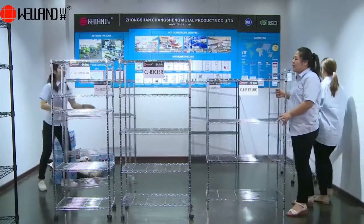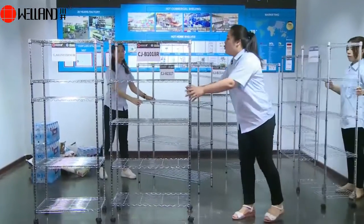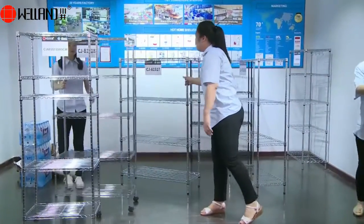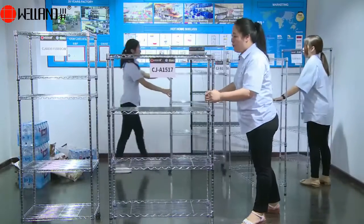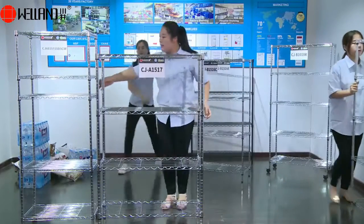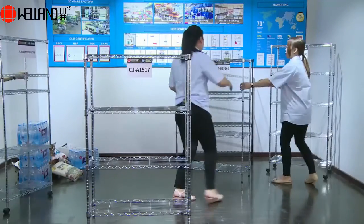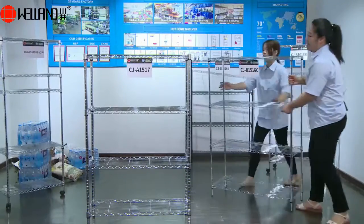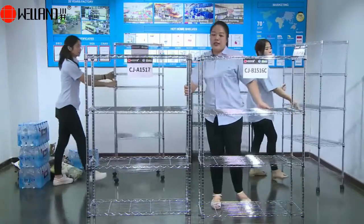So now let's start to introduce the 25 post home storage shelf. You see that, let's use the same size to make a comparison. For these two, the size is the same.